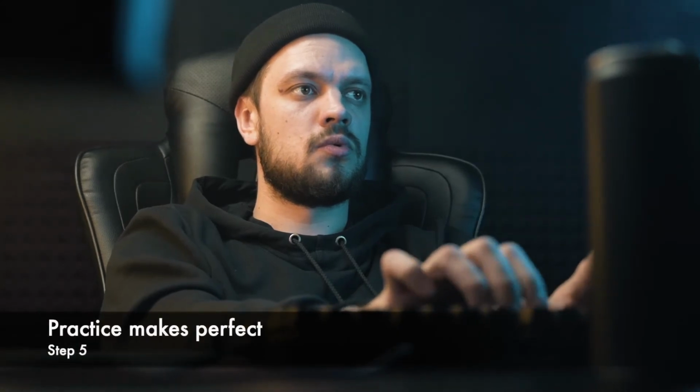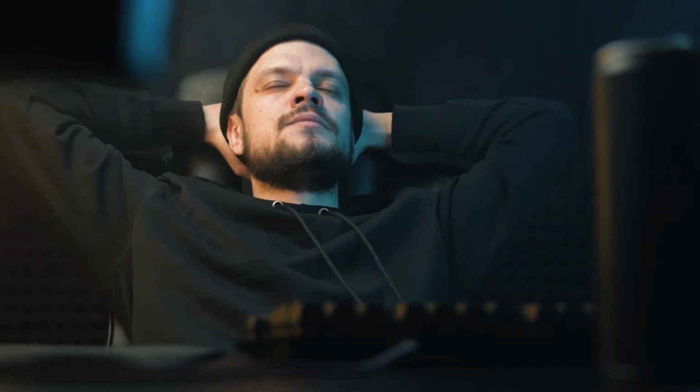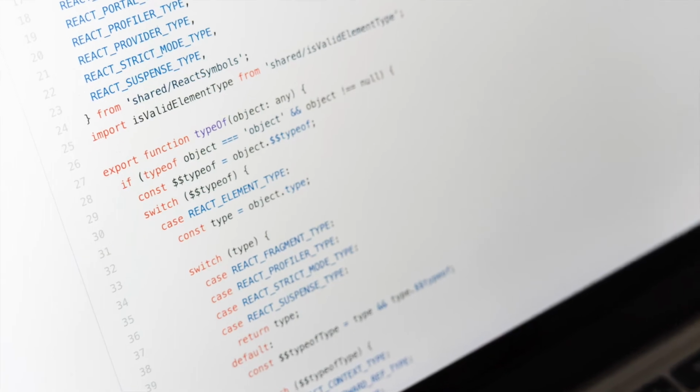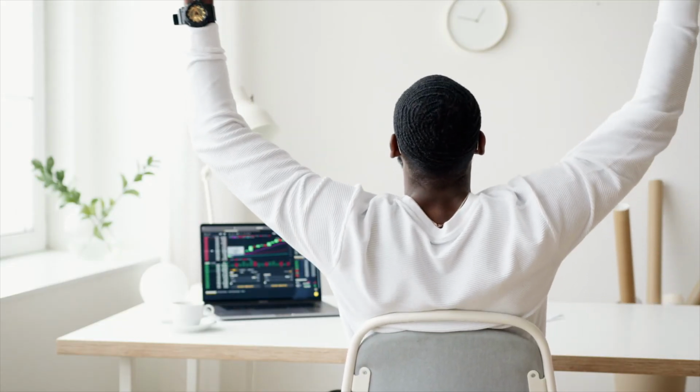Practice makes perfect. As with all skills, practice makes perfect, and practicing coding will lead you to become a great programmer. You should devote some time of your day to learn code and practice it yourself. You can also look at other people's code, learn from it, and make changes to it. Practicing this way will make you a better coder.